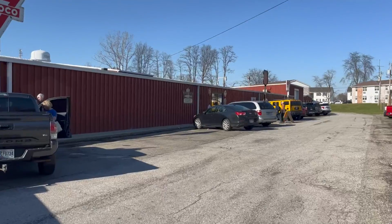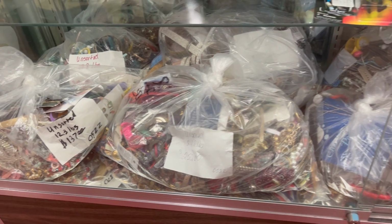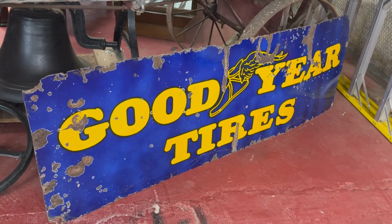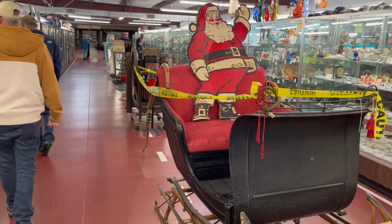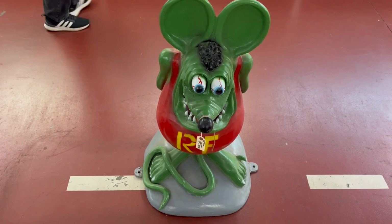It has a really cool sign. It's outside. Look at all this. Costume jewelry sold by the bag. Not for me. A lot of signs inside as well. Santa Claus. Can't go wrong with Santa Claus this time of year. The Rat Fink guy. Look at the Rat Fink.